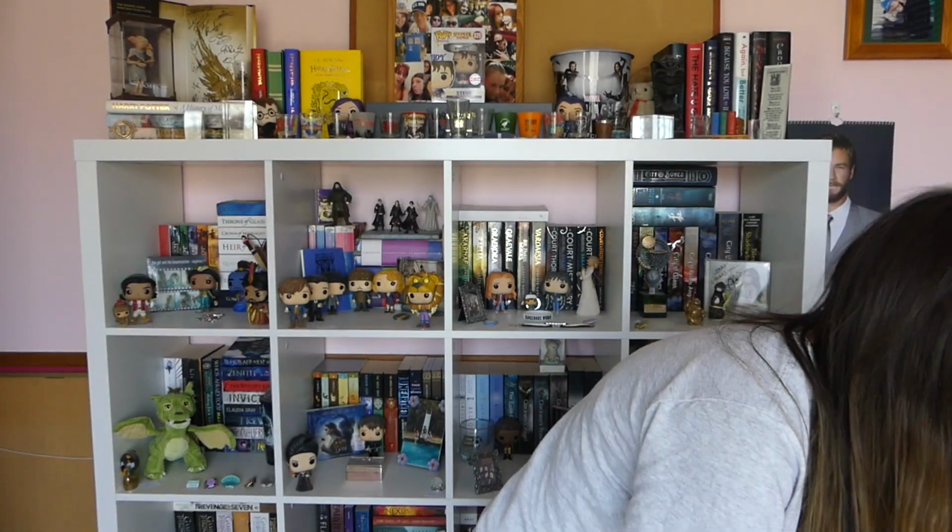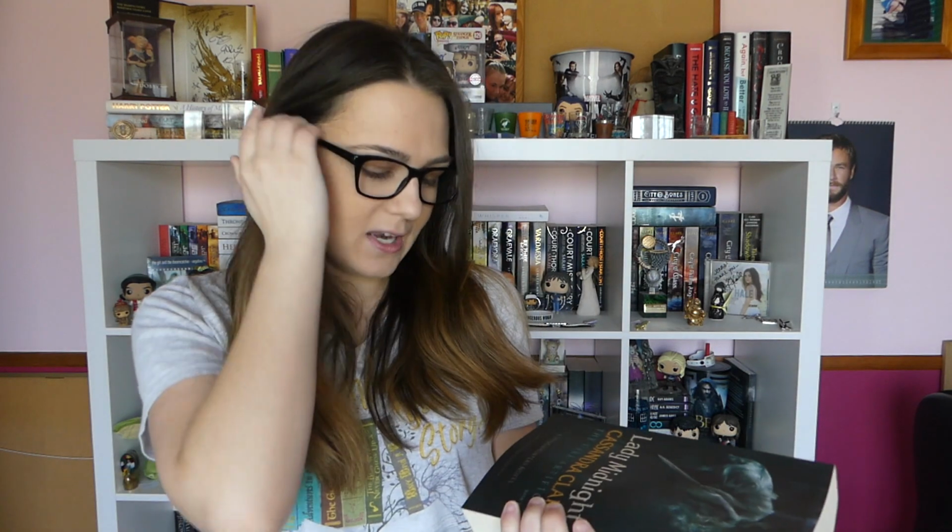Number 6, guess how many pages the book has. So if you are 25 pages over or under, you still get the point. All right, number 5. And number 2. Okay, well, I picked Lady Midnight by Cassandra Clare, which I haven't read. It's a fairly large book. I'm going to say that it's got 685 pages.